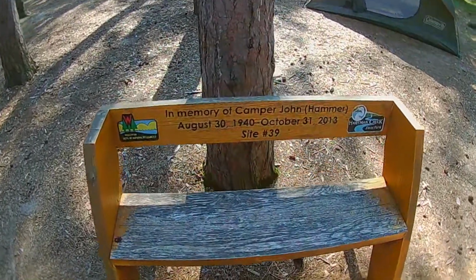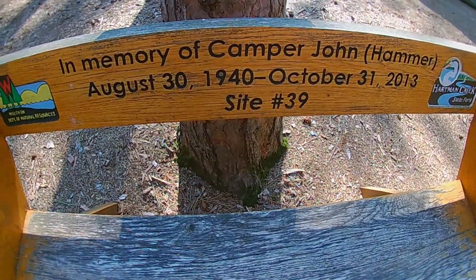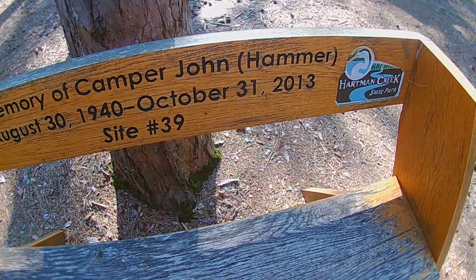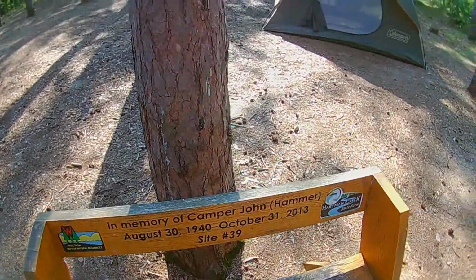This has me concerned though a little bit. In memory of camper John Hammer, August 30th of 1940 to August 31st of 2013. I can't help but wonder, I might have to go around to some of the other sites and find out why he has his own campsite with a bench dedicated to him. I'm a little creeped out to think maybe he died at this campsite. I don't know, we'll find out. I might have to go home and look it up. Otherwise I'll go explore other campsites, see what that's all about, and hopefully it's not just that people have died at every single site and they get a bench named after them.